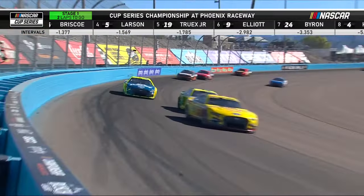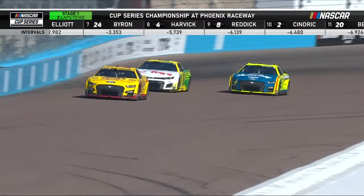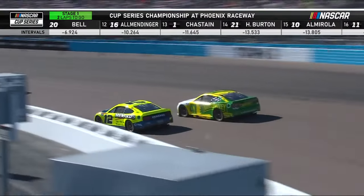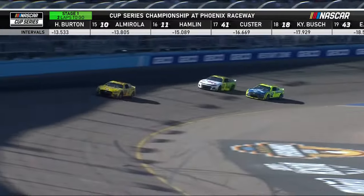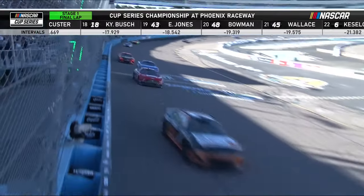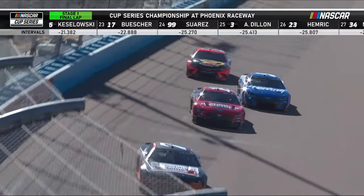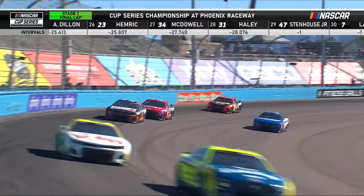Blaney's going to take that high line. He's going to try to get around Stenhouse as well. Now Stenhouse goes a little bit higher, and Blaney looks to the inside. Blaney, another one of those drivers that I think we're all surprised wasn't able to find victory lane in 2022. A 7-time winner in the Cup Series. 1 lap to go in stage 1. Here's a battle for third. They are all over each other here. Briscoe, the 5 of Larson. Truex, maybe in the back of the 5 down into turn 1 here.